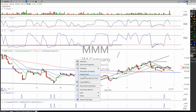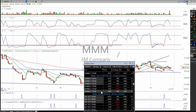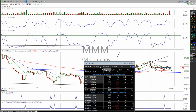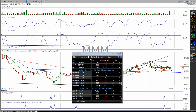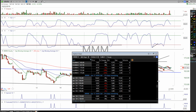185 strike price. Let me see if I could show that on the screen here. Let me go out to the calls only. This is a different way of looking at it on my platform. You can see it nicely on a regular platform set up for it. We'll go out. Got a long ways here. All right, so here we have January's. 118 days remaining. So it is going out here pretty far.